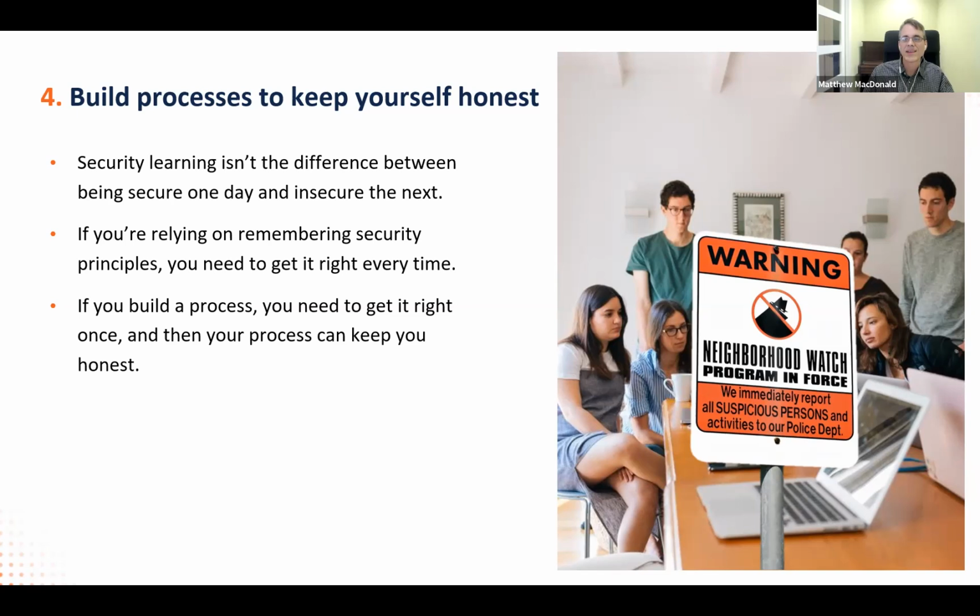Or, maybe a better way to look at it is, if you're relying on remembering security principles, then you need to get that right every single time that you're doing anything, whether it's creating infrastructure, writing code, you always need to get the security right. But if you build a process, then you just need to get that right once, and your process can sort of keep you honest from that point onward. And I think shifting our security weight from what can I hold in my head to what can my process guide me and help support me is one of the critical shifts that you get into as you become more comfortable with security.